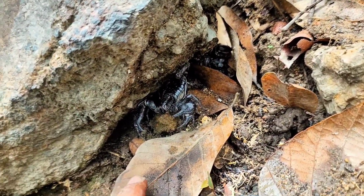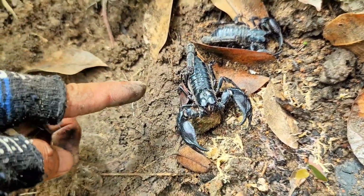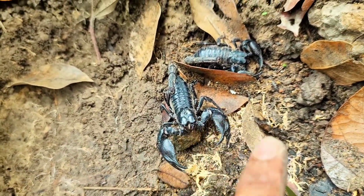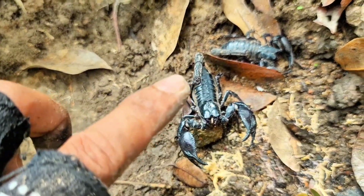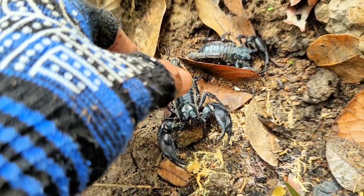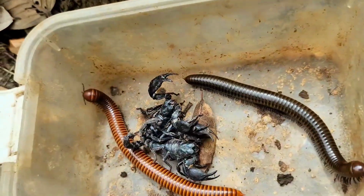Wow, scorpion! These two scorpions are very big. Wow, scorpion! So, never touch with your hands, easy. They have a strong stinger at the tail, and just two big claws to grab your hand. So if you want to touch, you need to be fast. So, now I catch it for you. 1, 2, 3. Okay, great catch, nice. This one is tasty. 1, 2, 3.